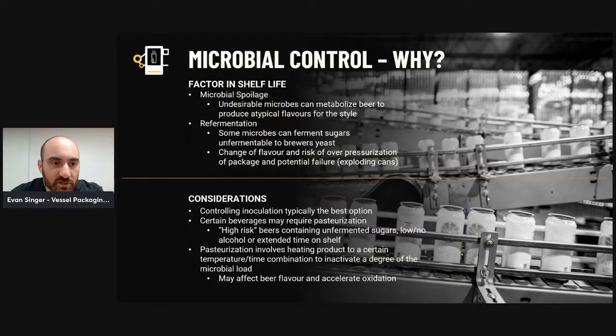Products that have added sugars, especially that aren't necessarily going to be shelf stable, are at even more risk for this. The best option for controlling micro, especially in beer, is making sure that you're controlling inoculation. So making sure that everything is clean and microbes are not being added. However, there are certain beverages that may not be as safe as beer that you're producing. Non-alcoholic products containing added sugars, products that are going to be on the shelf for an extended period of time that may require additional stabilization.